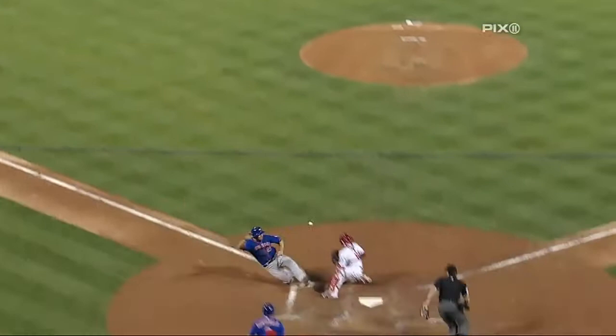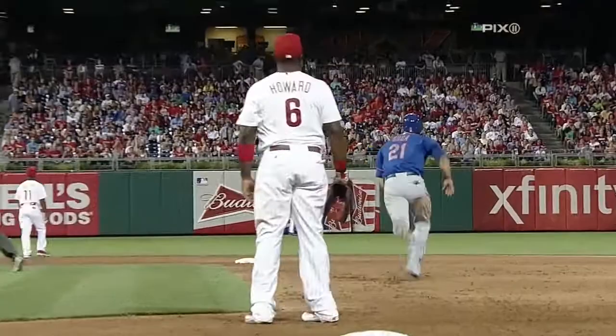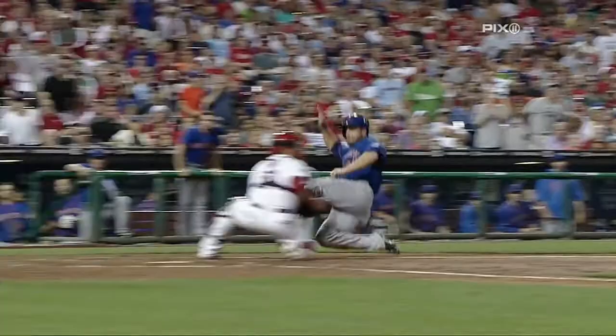You saw Ruiz. Ruiz tried to stick out that left leg to really get Duda off the plate and then apply the tag. See, I would recommend Duda in the future: no, watch that ball. Just watch your coach. Head down and go. And he knocks that leg away.